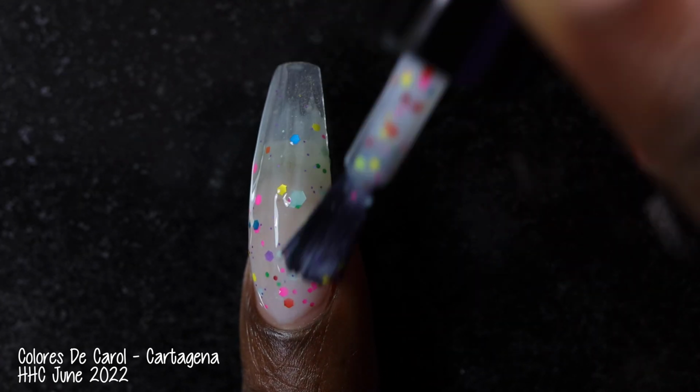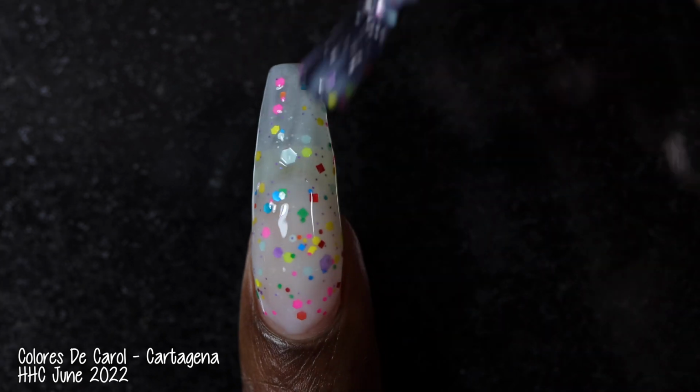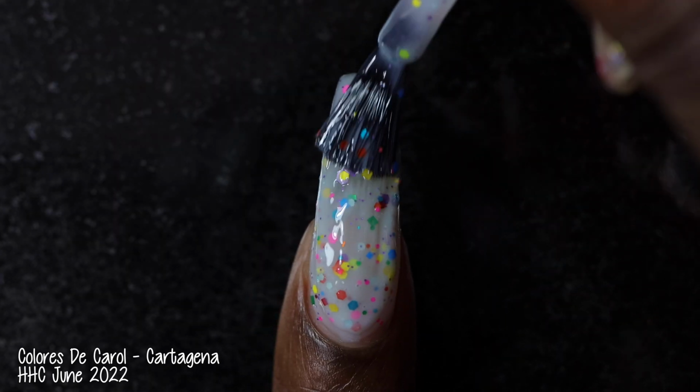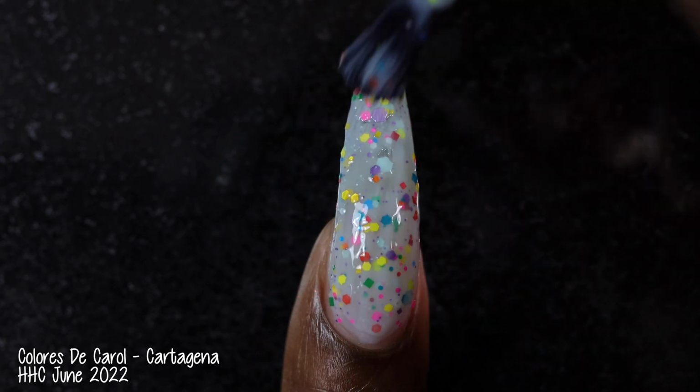Next up, we have Colores de Carol with Cartagena. Colores de Carol is continuing their series inspired by South American landmarks. This polish was described as being a mint green Crelly base with matte glitters in different colors, shapes, and sizes. It is priced at $12.50 for 15 ml and has a cap of 100 bottles.